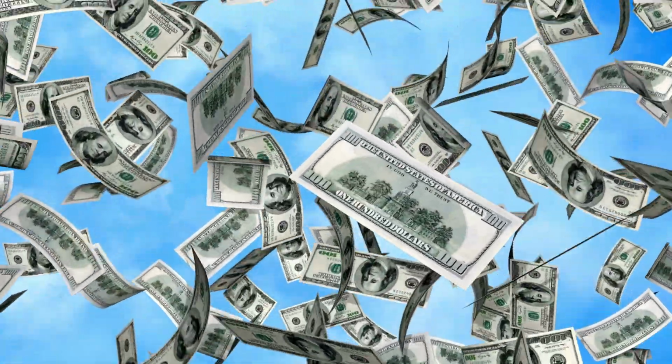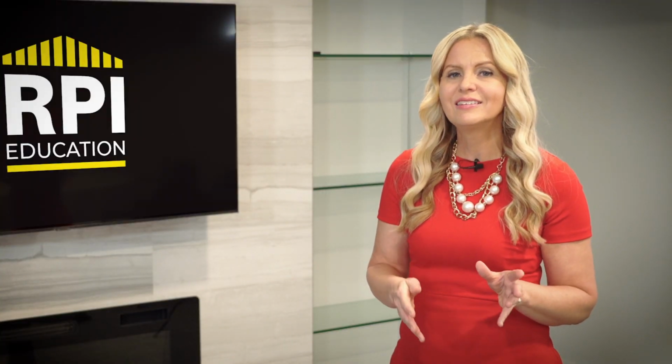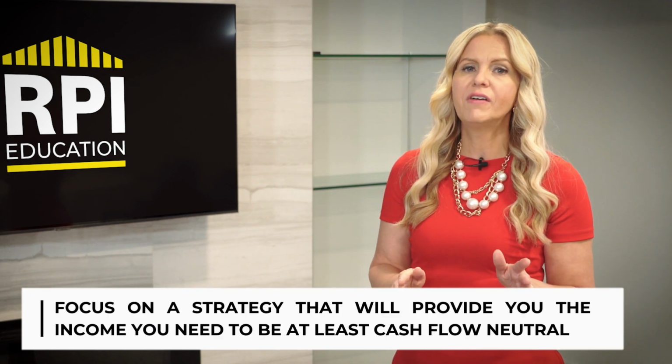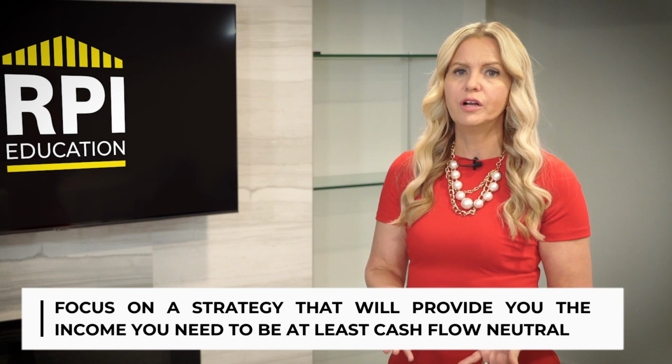If you're 100% leveraged or invested in a more expensive area where income does not exceed expenses, once again, you need to focus on a strategy that will provide you with the income you need to be at least cash flow neutral.